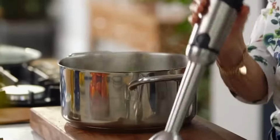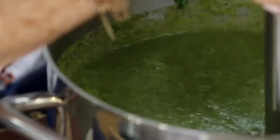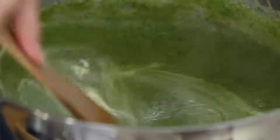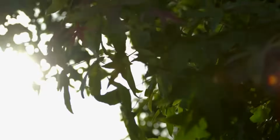Next we need to puree it. Always a bit tricky with hot soup. Make sure that it's absolutely upright. Do it like that and it'll go all over my worktop, and it's me that clears it up. Blend it till that vibrant green comes out and it's beautifully smooth. That looks just about right to me. 4 tablespoons of creme fraiche and some salt and pepper will give it that wonderful rich finish. It's such a brilliant colour, so tempting. And what better way to serve it than with some hot English muffins? Delicious.